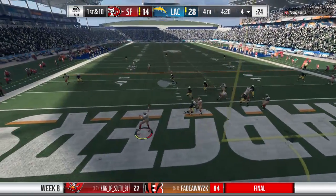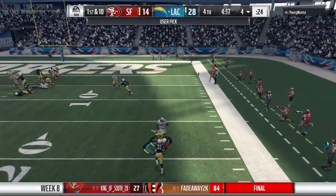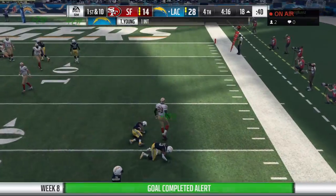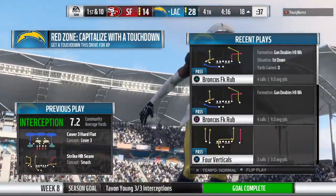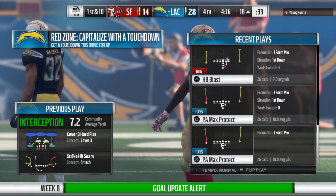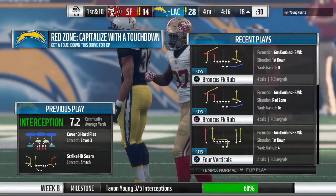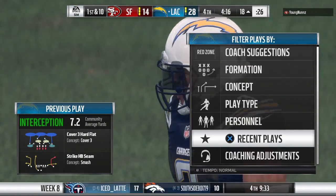They'll come out throwing here to start the drive. Dance looking for Jones, and it's intercepted. Picked off by Tavon Young. And he is going to bring this back inside the 20 to the 18-yard line. If you combine last week and this week, he's got a hat trick going because he had 2 interceptions a week ago.